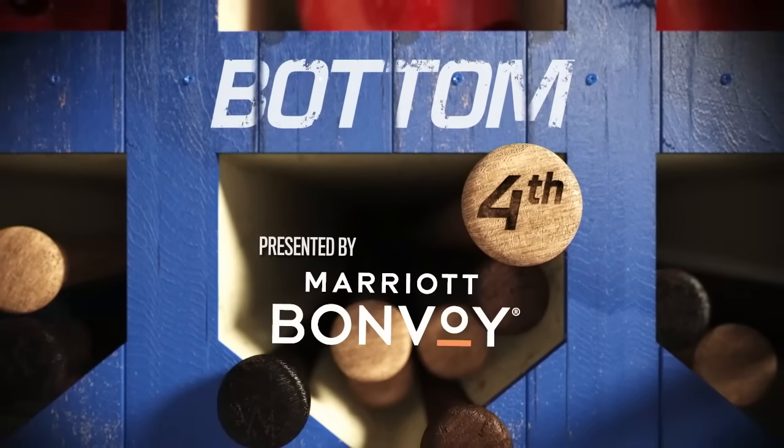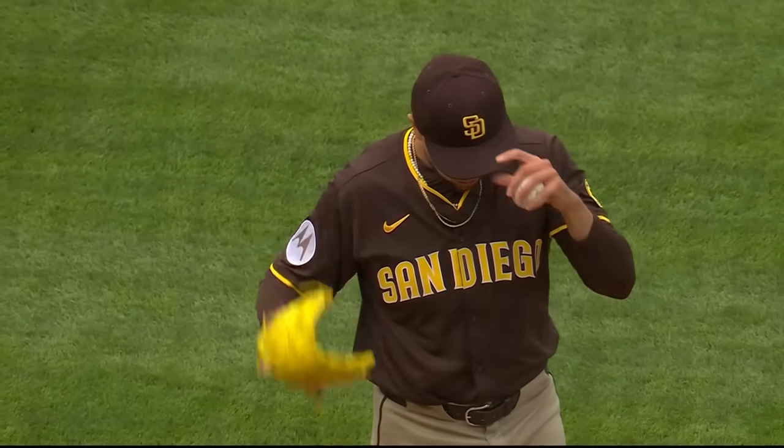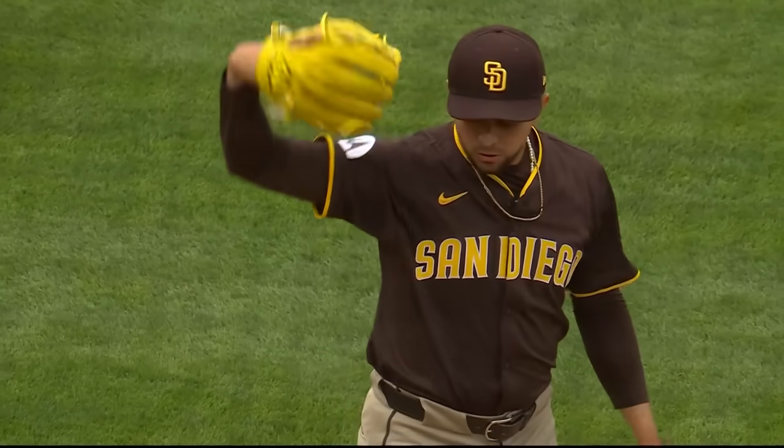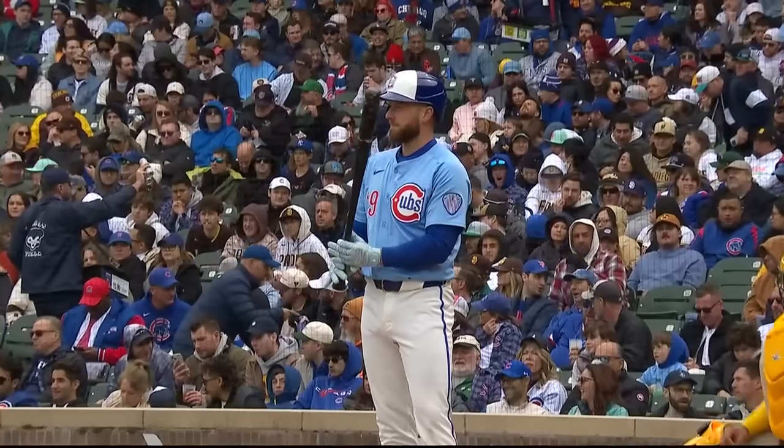Bottom of the 4th inning. The day is done for Nick Pivetta. And the left-hander Omar Cruz will relieve him. Omar made his major league debut on the homestand. Now an opportunity to pitch here at Wrigley Field. Padre bullpen obviously has been brilliant so far this year. A 0.60 ERA, best in baseball.